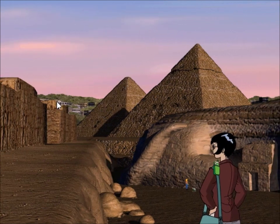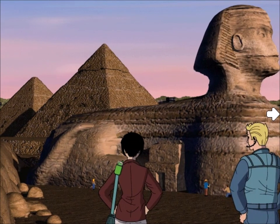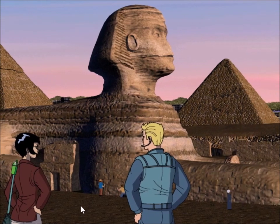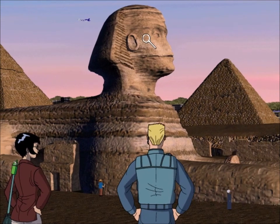It looks pretty awesome. Cairo, the capital of Egypt, is the largest city in Africa. A very modern city in contrast to some of the oldest monuments in the world. The Great Pyramid here at Giza was built to honor the Pharaoh Khufu. Then the Great Sphinx was built during his son's reign.